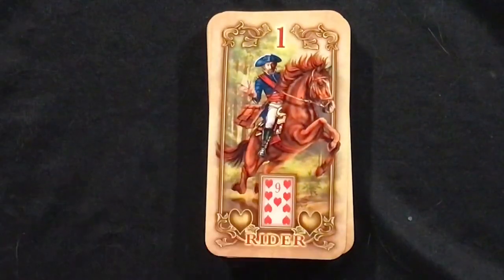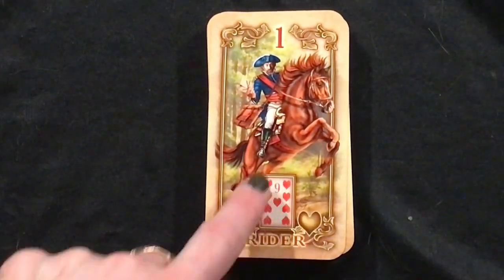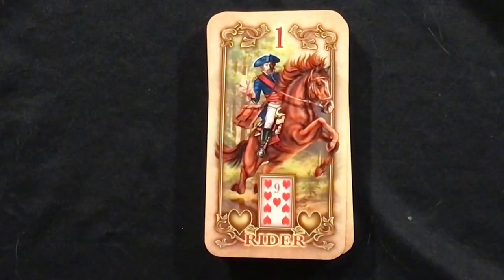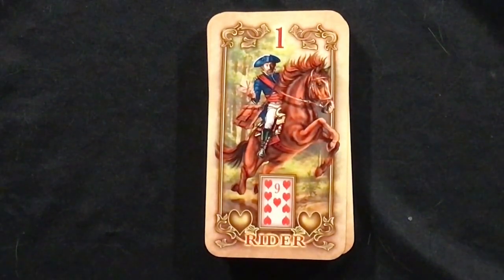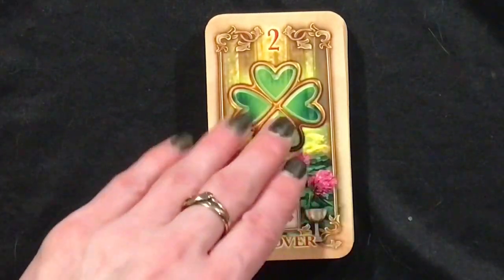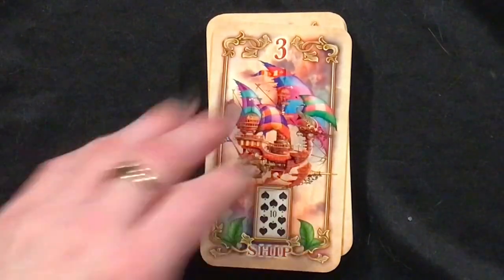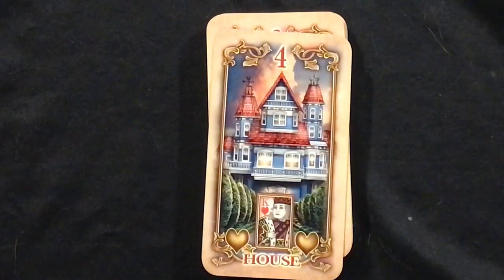So we have our traditional Rider here. Very clear it's a Rider. We've got the name there in case you're confused at all. And then we've got the traditional card association inlet in there. So that's really nice if you like using that as well. The Rider, the Clover, very clear it's a Clover, because it's good to have clarity with Lenormand. The Ship is really beautiful. The House.